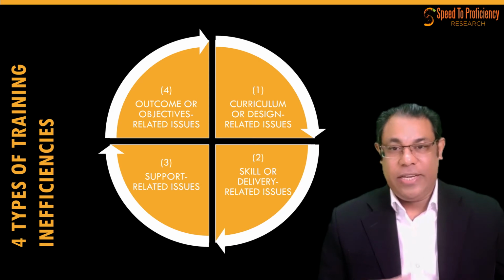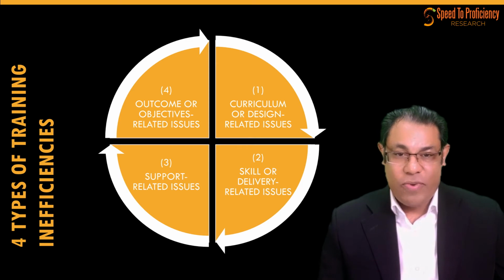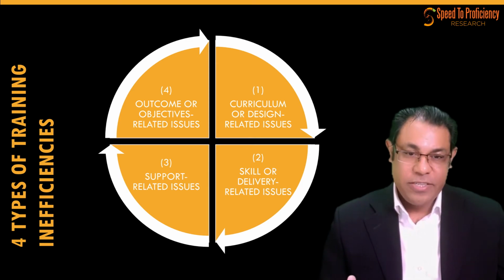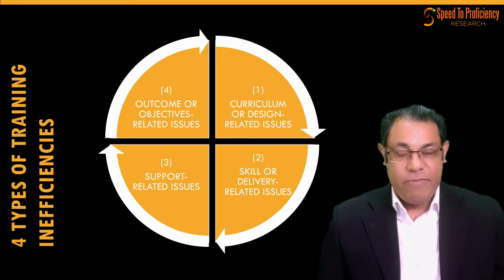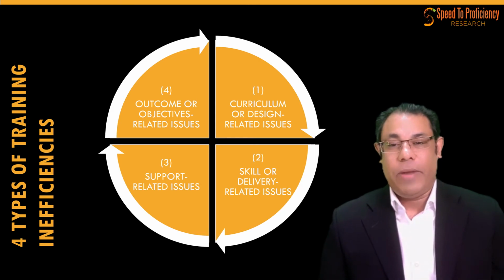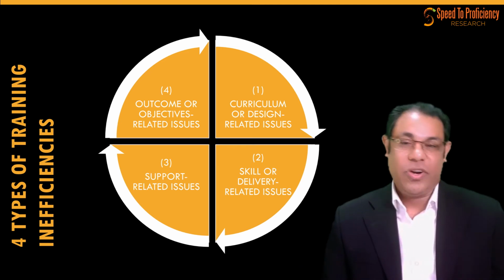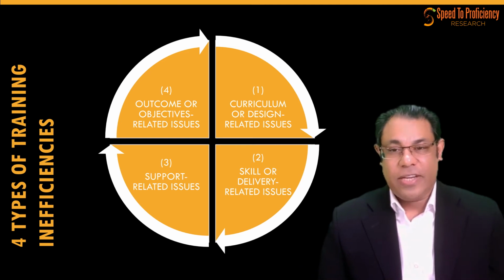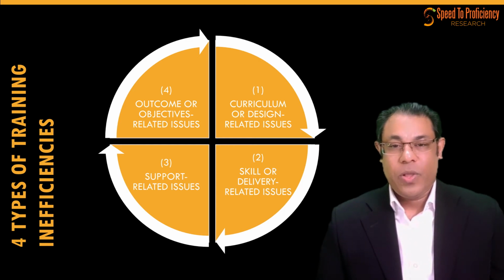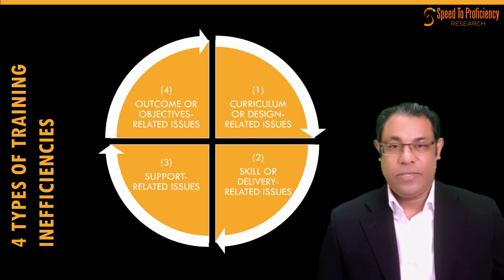Instead, at a top level, I identified four major categories of inefficiencies. The categories were related to the factors that go in design, the factors that go in the delivery side of the skill development, the factors that go in support before or after the training, the factors that support objectives or expectations from training. We are going to get into the details of these ones.